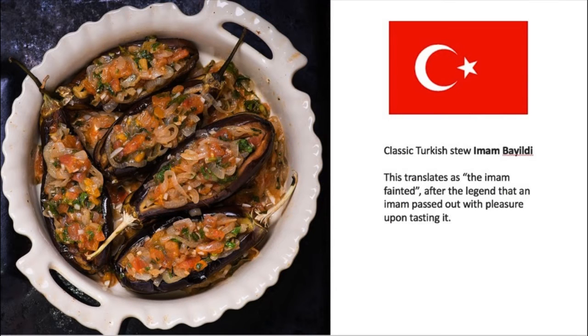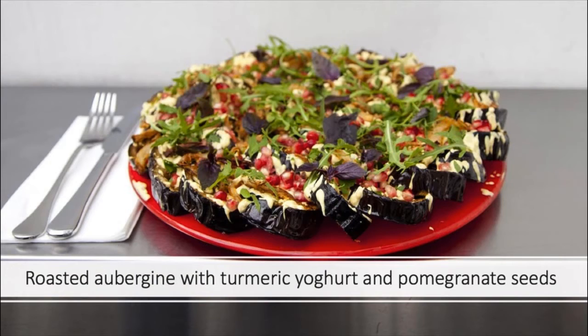This classic Turkish dish uses the aubergine in a slightly different way, baking it and then filling it with onions, pepper, tomatoes, herbs and spices. The aubergine's meaty texture gives depth to the dish. How about roasting or grilling the aubergine? You could then top it with spiced yogurt, rocket and pomegranate seeds. If you don't have access to any of these ingredients, you could try lemon rind or other citrus fruits. Remember, these are just ideas that you can adapt to your preference.